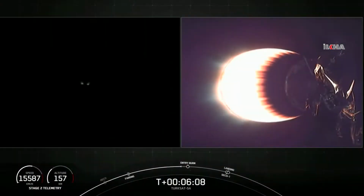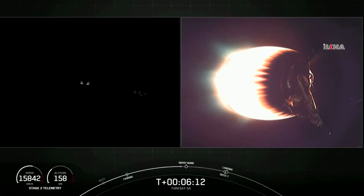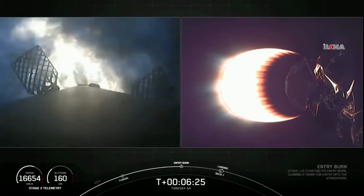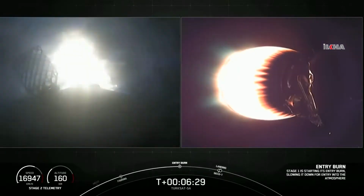Just 10 seconds away from entry burn. As you watch this here, watch that exhaust expand as it goes from 1 engine to 3 engines. It'll sort of elongate. Stage 1 entry burn startup. Entry burn has begun. All 3 engines are running currently.